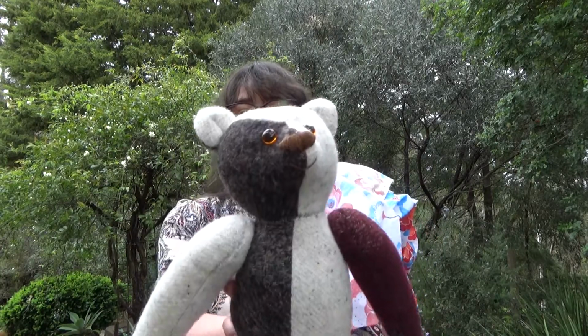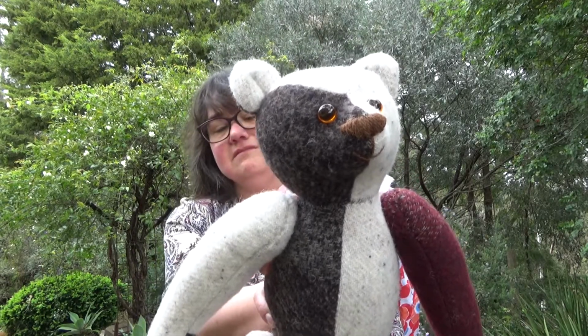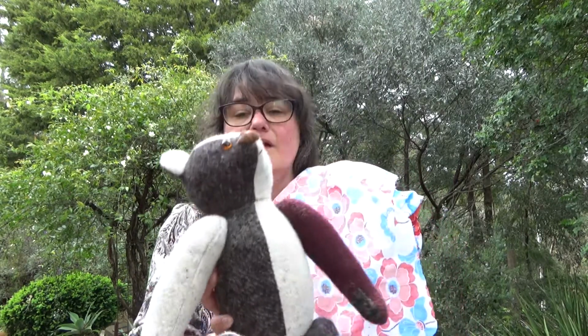What is that on you? And I really like how the nose and the mouth came out. They're wonky. The whole bear's wonky. But, you know, I don't care.